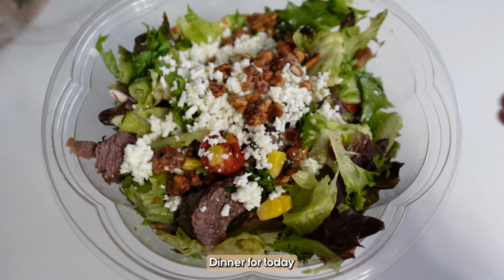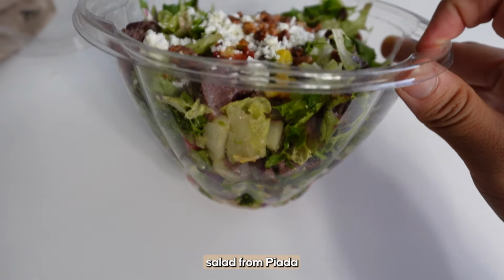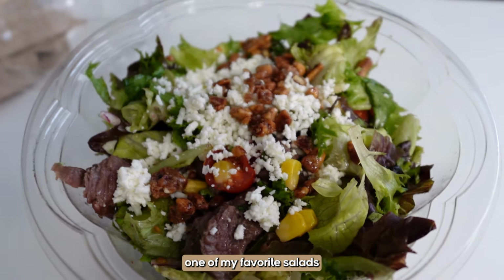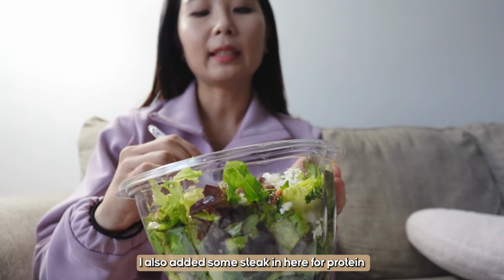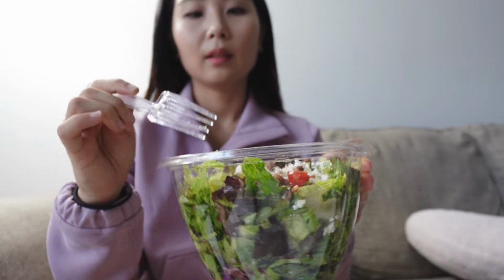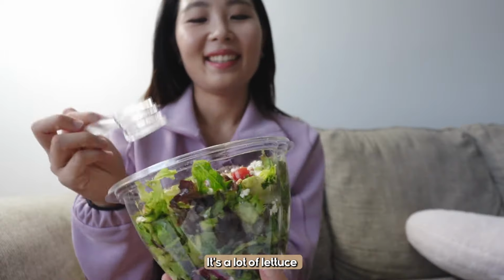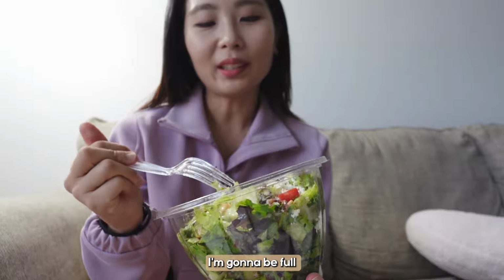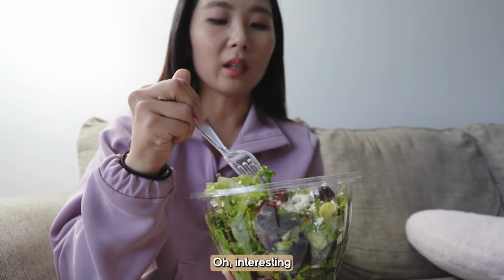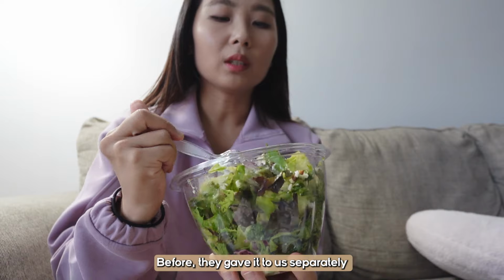Dinner for today. Salad from Piera. One of my favorite salads. I also added some steak in here for protein. It's a lot of lettuce. It's a lot. I'm gonna be full. The sauce is already in there? Oh, interesting. In the old days, they would give it to us separately.